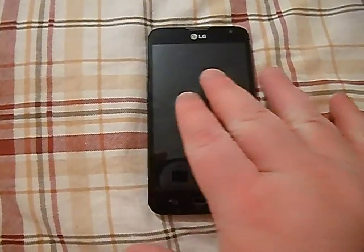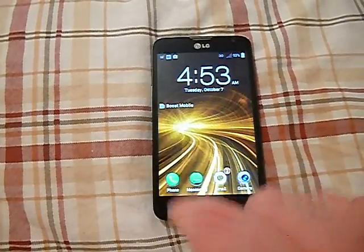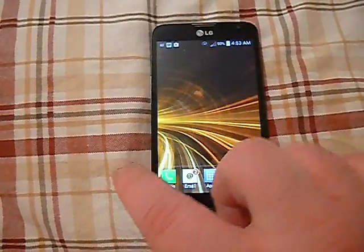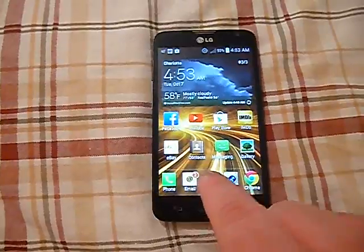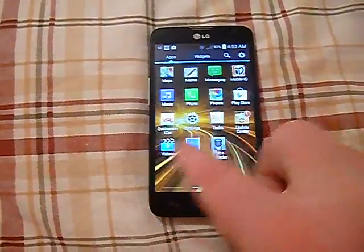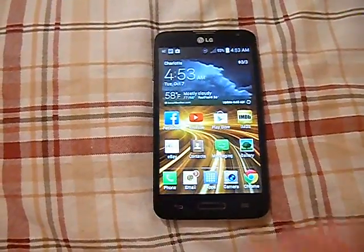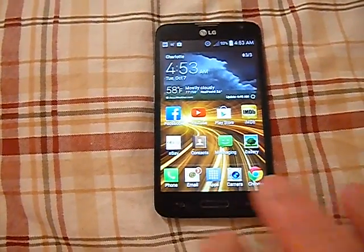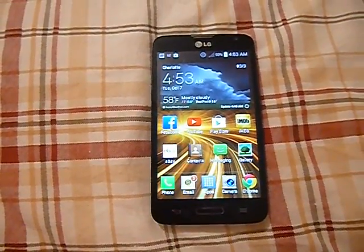But this phone does about anything you want it to do, and it does it pretty well. The phone is very smooth. The screen does look good, and I got it loaded down with quite a bit of apps. Not a ton of apps, but I do have quite a bit on here, and the phone still does seem to do very well, very smooth, and I really have not had any issue with lag. And like I said, it's just a very good phone in general.